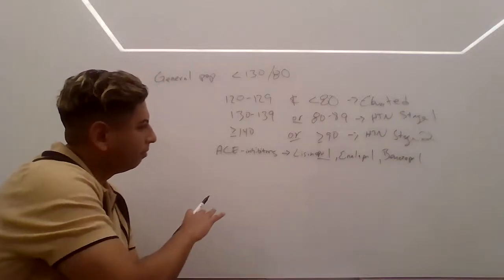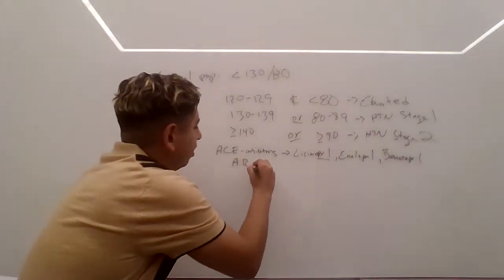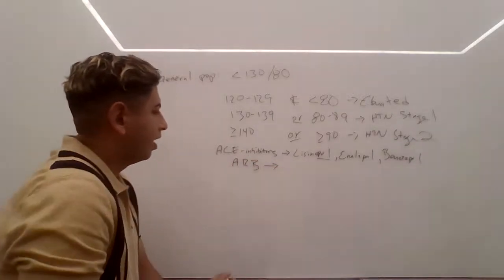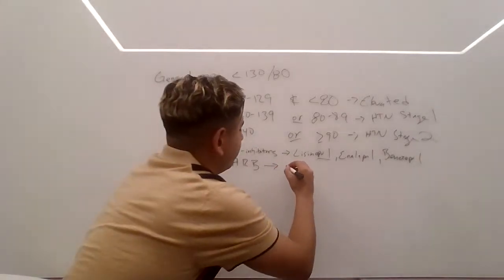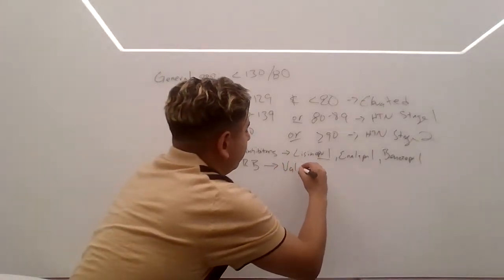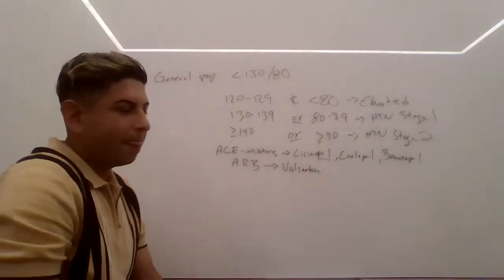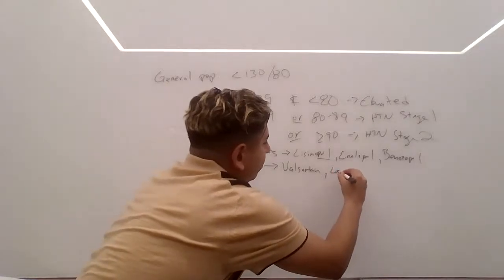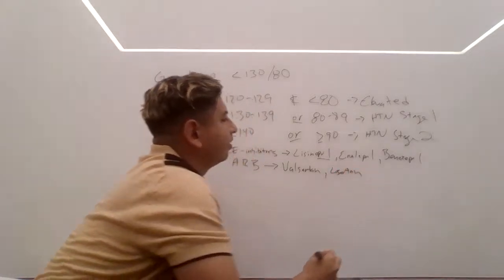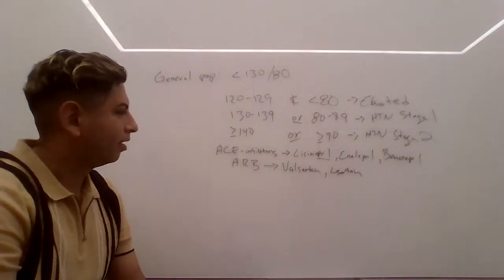There is a similar class. We call these the ARBs. An example would be valsartan. Losartan is another one, or Cozaar, I think is the brand name for that. Losartan, aka Cozaar.